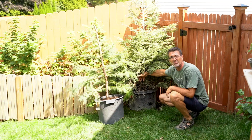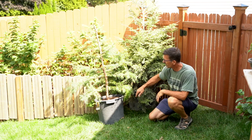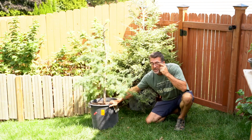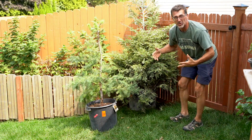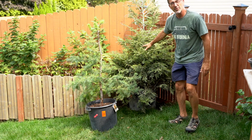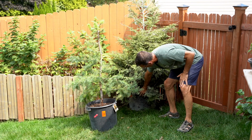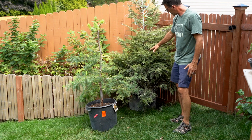So this pot, in comparison, is another size or two bigger. This was in the discount section for $80. Because I spend so much money at this nursery, they keep sending me coupons quarterly. So I had a $10 off coupon. So I got this hemlock in this 25 to 30 gallon pot for $70.